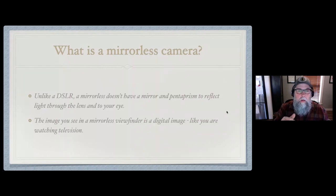And so essentially, and I'm no technical wizard, but the people who figured out mirrorless cameras figured out a way to take the mirror out of it. And so that live image that's hitting the sensor gets translated onto essentially a screen. You're watching a TV inside your camera. And so when you watch that, it's a simulated image. It's not the actual image that you're looking at.